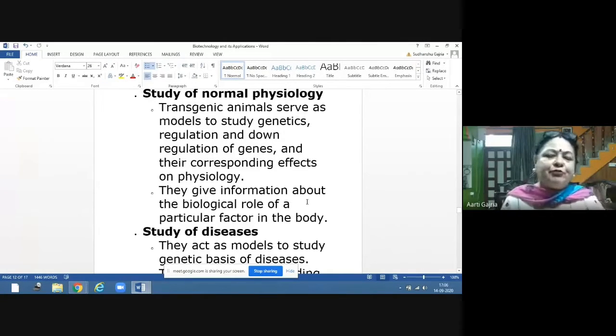For example, suppose we have taken insulin. What is the effect of insulin on the body? We incorporate the insulin gene into the genome of the mice, or these transgenic animals, and see whether it produces any side effects, or whether it is sufficient to regulate blood sugar levels. So we can study the various effects on physiology using these transgenic animals. Whatever gene we want to introduce in human beings for any benefit, in the process of physiological changes, we need transgenic animals first.